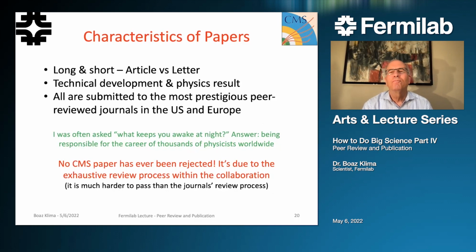Characteristics of papers. So there are different types of papers. First of all, they're long or short. The long ones, we call them articles. The short ones, we call them letters. The long ones can be tens of pages, hundreds of pages, depending on the complexity of the analysis and how many details our community would be interested to know. So if this is something very complicated, very involved, took many people to get it done, you want to spend the effort of explaining every single piece of that analysis. So that would be a long article.